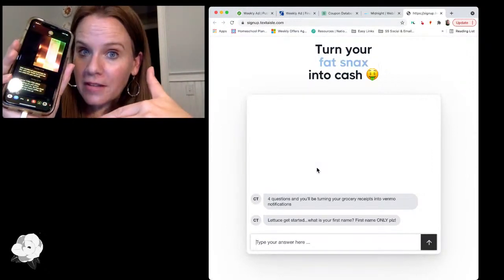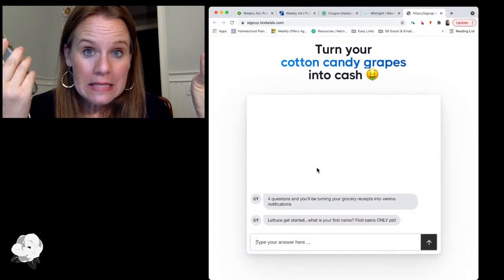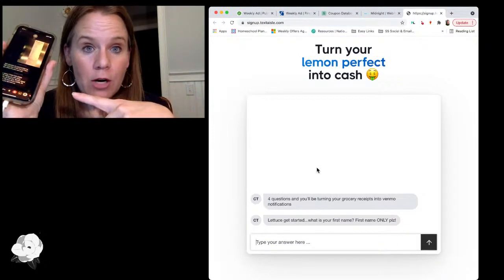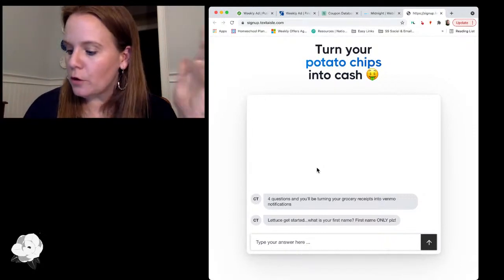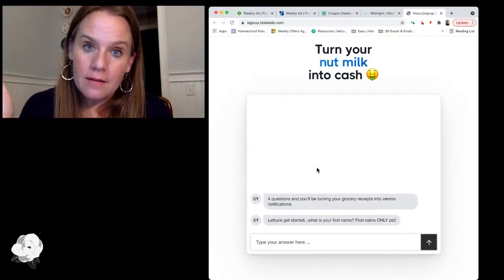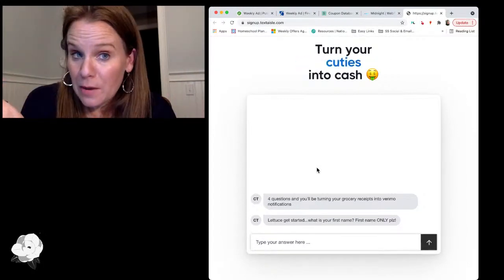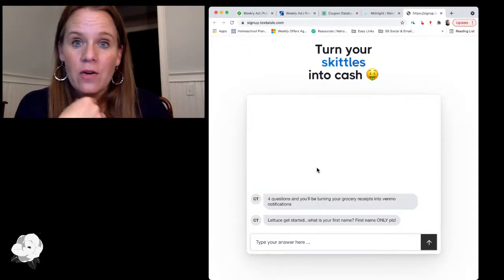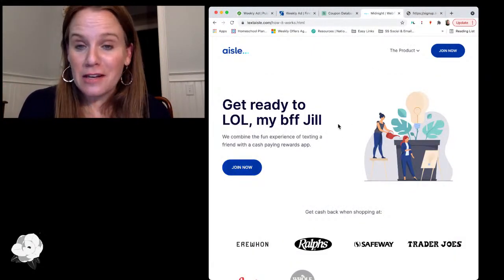It is literally just text message though, so it kind of feels a little like, am I going to get this? It did work. So just going to tell you, you're good across the board through getting it back in your Venmo account. If you don't use Venmo, that is the only way that Aisle is currently working, so I can't help you there. But I'm just telling you it's there.